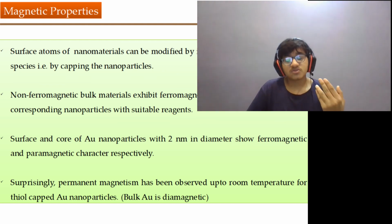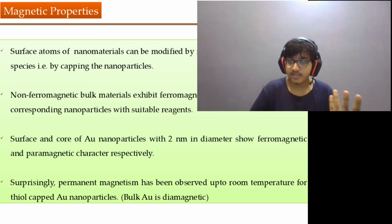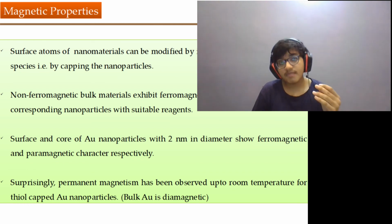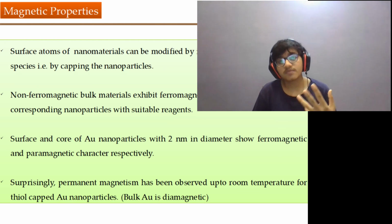This means gold will show ferromagnetic characteristics in spite of bulk gold being diamagnetic in nature. Also, very surprisingly, permanent magnetism has been observed up to room temperature for thiol-capped gold nanoparticles. Permanent magnetism has been observed in gold particles.